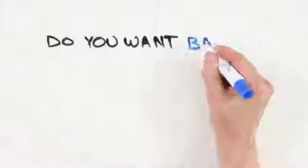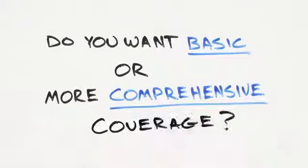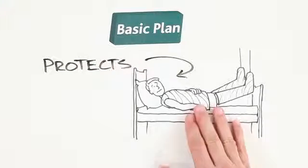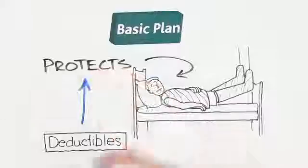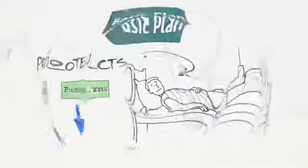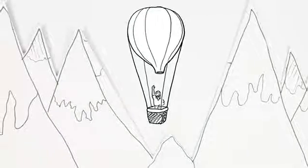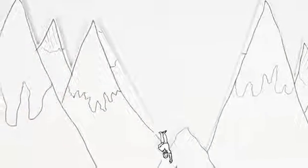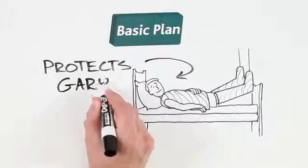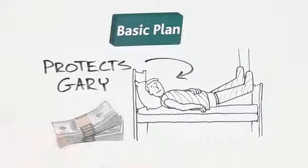First, do you want basic coverage or more comprehensive coverage? Basic plans are designed to protect your finances in the event of a major illness or injury. They have higher deductibles, that's why monthly premiums are lower. Let's say our friend Gary, who is usually very healthy, has an unfortunate experience while ballooning over the Alps. His basic plan would help by covering most of the major medical expenses he incurs.